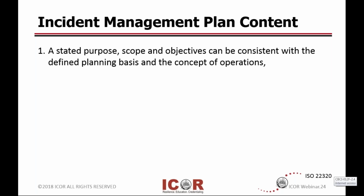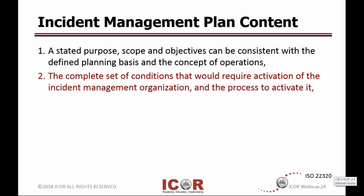So every type of plan should have a stated purpose, a scope and objectives. And of course, this should be consistent with what your plans are about. It should have a set of conditions that should require activation of the incident response and a process to activate that. And I'm going to talk more about this. This is usually the biggest problem, that people don't activate their plans until the incident has really gotten overwhelming, and they could manage it much better if they had activated it earlier. So understanding when to activate is very important. And if nothing else, I think this is one of the most important aspects of your plan.